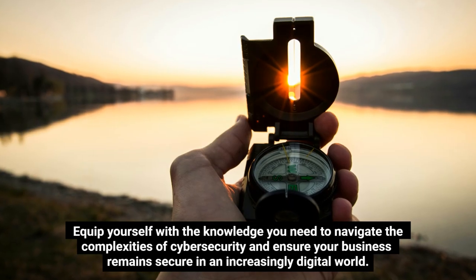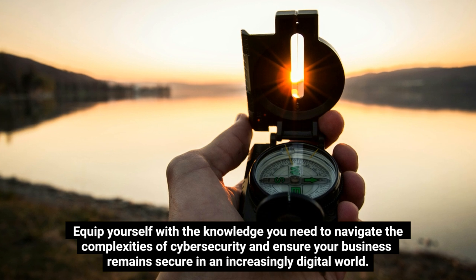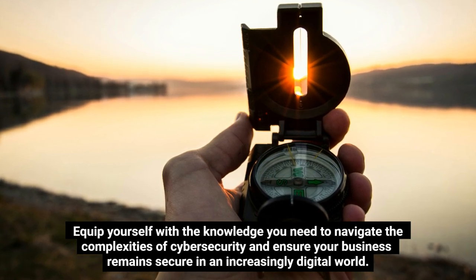Equip yourself with the knowledge you need to navigate the complexities of cybersecurity and ensure your business remains secure in an increasingly digital world.